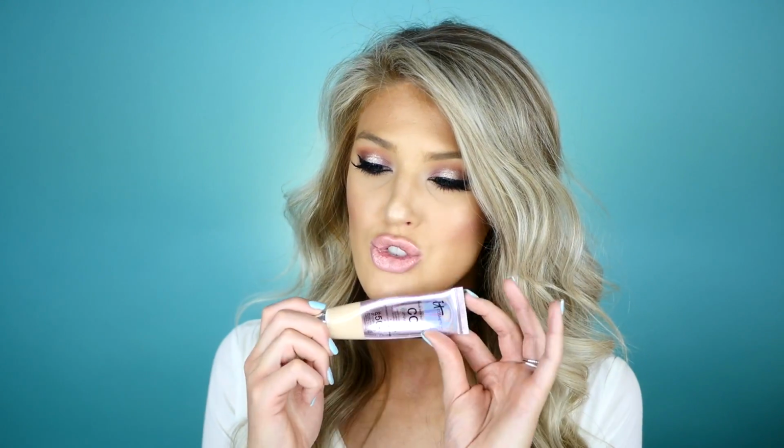And for whenever I'm not self-tanning and I want a really nice CC or BB cream, something very moisturizing and has a little bit of skincare in it, I'll go to the It Cosmetics CC Cream Illumination Cream. This is so pretty on the skin. It gives you such a pretty glow, and it also smells like lemons. It has a medium, I'd say light to medium, more on the medium side type of coverage. I can use this at any time and I'm not worrying about any major breakdown.